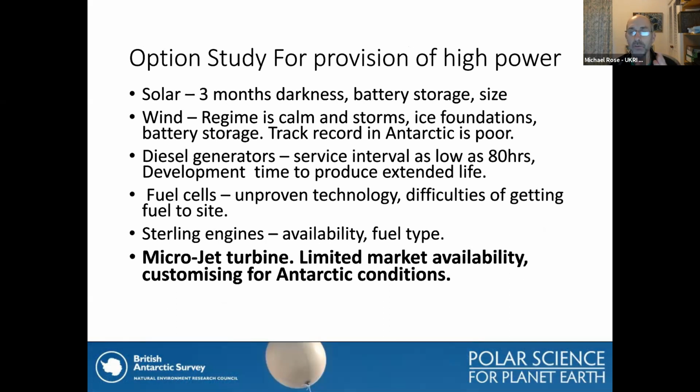mains power, provision of sort of 10 kilowatts of normal voltage electricity, which for us in the UK is 230 volts. And we looked at several things. I'm not going to read them, and we basically came fairly rapidly to the conclusion that a microjet turbine was the way forward.